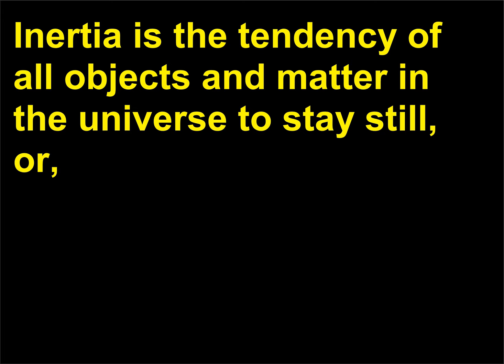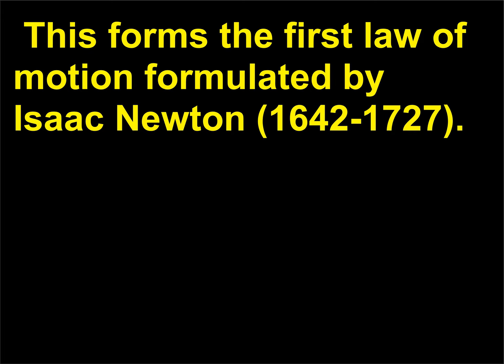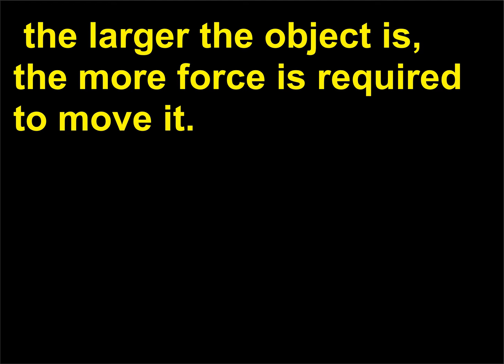Inertia is the tendency of all objects and matter in the universe to stay still, or, if moving, to continue moving in the same direction unless acted on by some outside force. This forms the first law of motion formulated by Isaac Newton, 1642-1727. To move a body at rest, enough external force must be used to overcome the object's inertia. The larger the object is, the more force is required to move it.